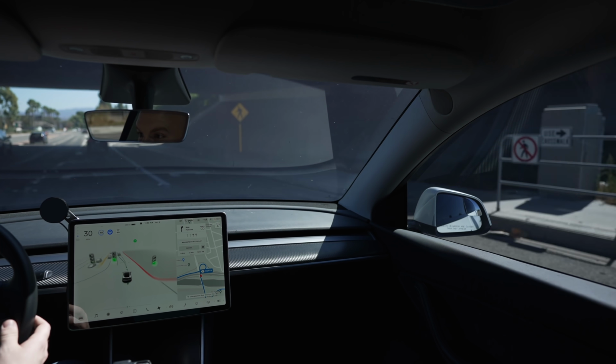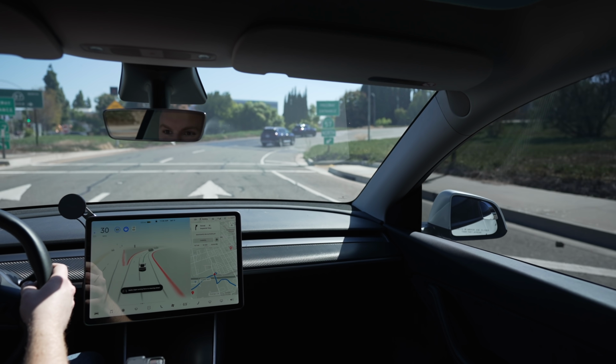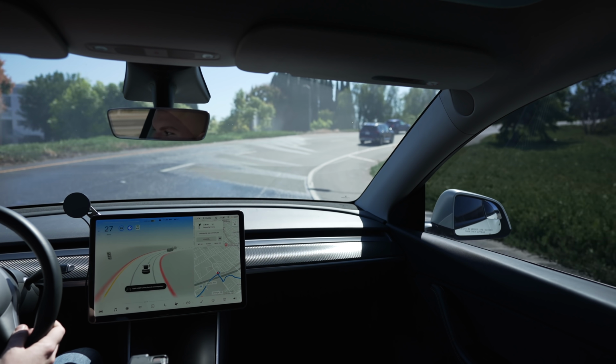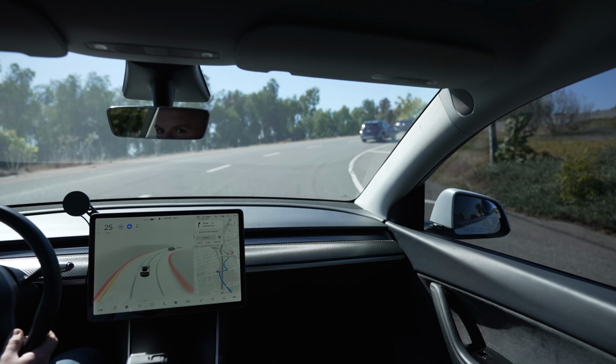Whoa! Oh! Oh my gosh, now it's in the middle and it got over. I'm gonna have to take over if it keeps doing this because it's very much bugging the car behind me.